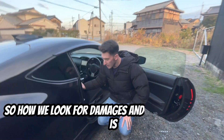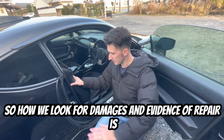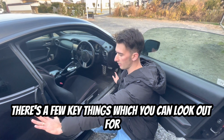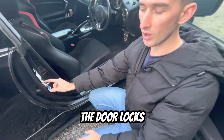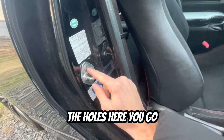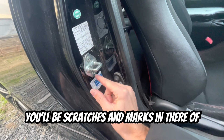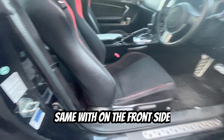So how we look for damages and evidence of repair is there's a few key things which you can look out for. First we'll start off with things like the door locks, and if you look at the holes here, you're able to see if it's been taken off before. There'll be scratches and marks in there of the screwdriver being in there. Same with on the front side.